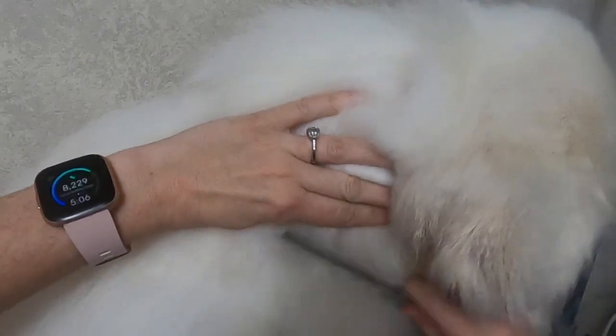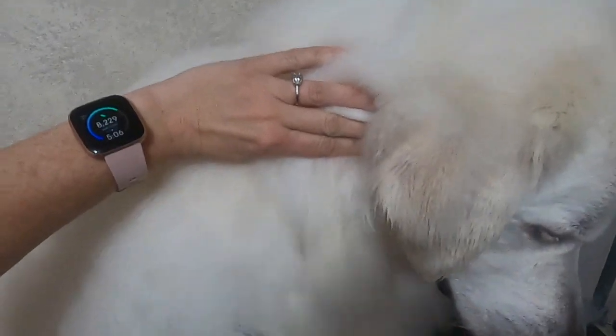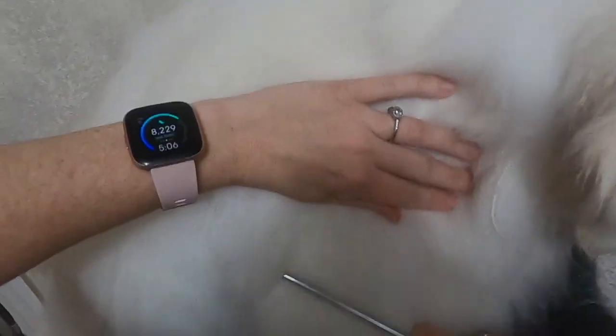I think I was gonna shave behind the ears too. Oh goodness, there's more. Holy cow, I think it's just because it was still wet. Is this why this is sticking out? Is it because there's more matting in here?